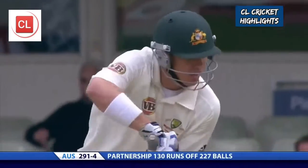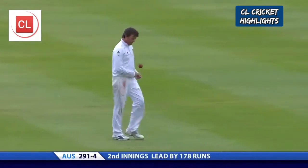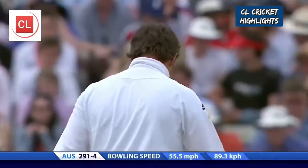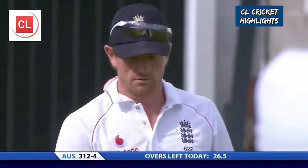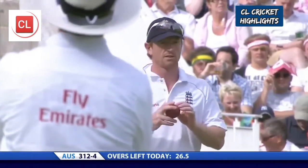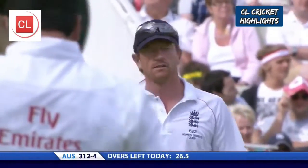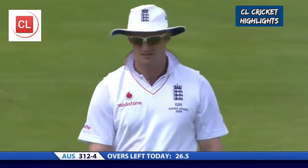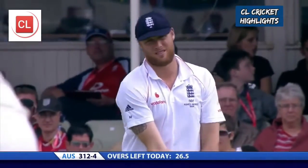Seems a long time since Graham Swan's magic delivery to get rid of Ricky Ponting. Figures of 1 for 97 now. 291 for 4. He hasn't done any bowling yet. Don't think he'll have any objections to bowling a few overs for Collingwood. He won't bowl for sure.